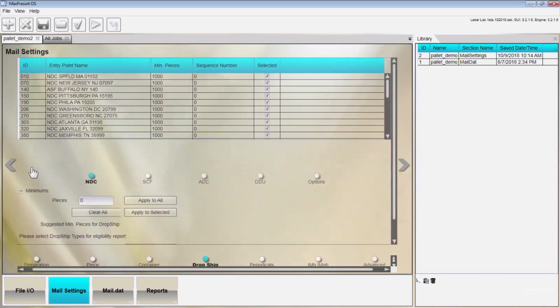For those of you that don't know, drop shipment is basically where you truck your mail to a specific entry post office, whether it's an NDC or an SCF or a DDU or an ADC, and you tell us what minimum pieces you would like to qualify for that drop shipment. What it'll do is calculate the pre-sort, and it'll identify the drop ships to those specific locations so that you get that drop ship discount for doing most of the work and not having to go from the entry post office to the BMC. You're putting it straight to where the actual drop ship is.